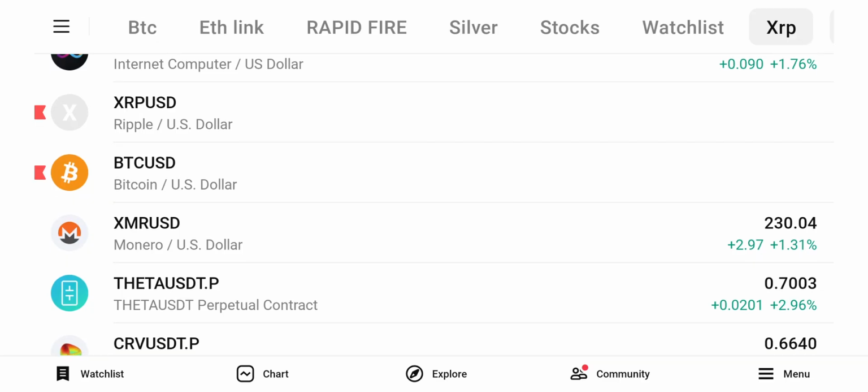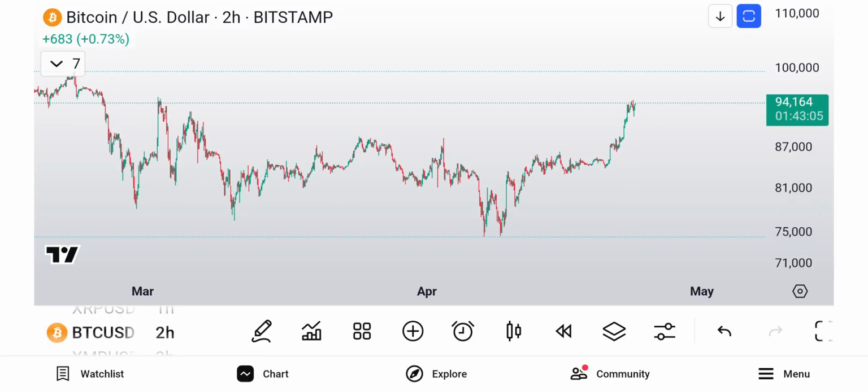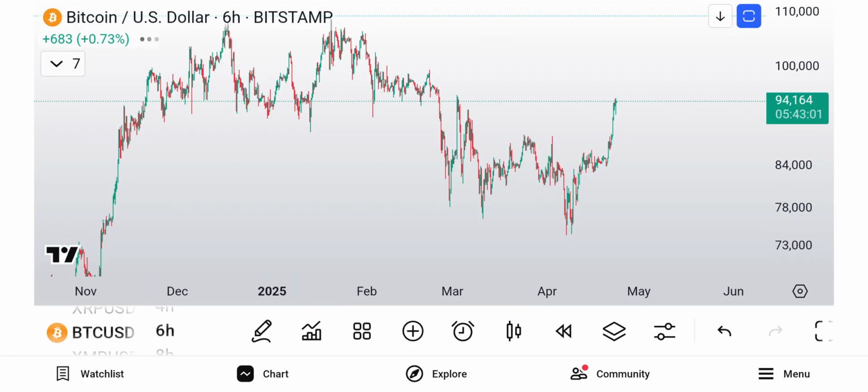We're looking pretty bullish today, and let's start with Bitcoin here. So it's been a little bit, but we're back above 90,000. We're almost at 95,000 for Bitcoin.